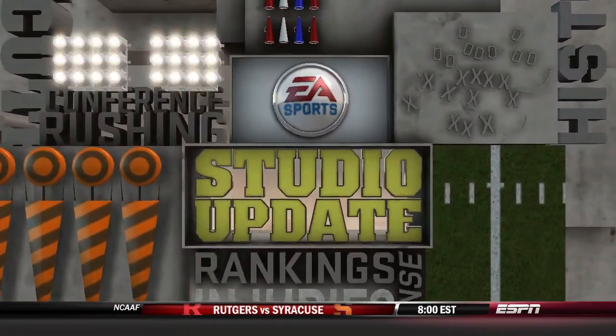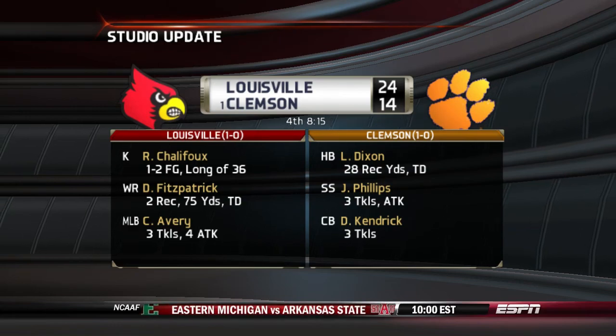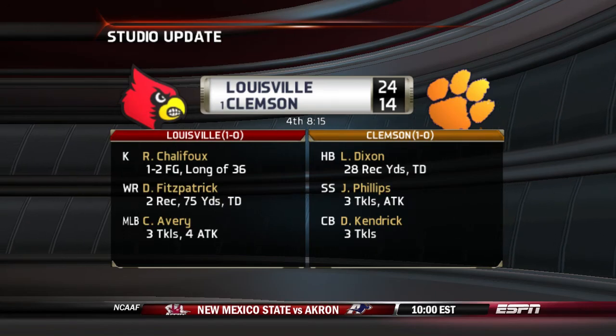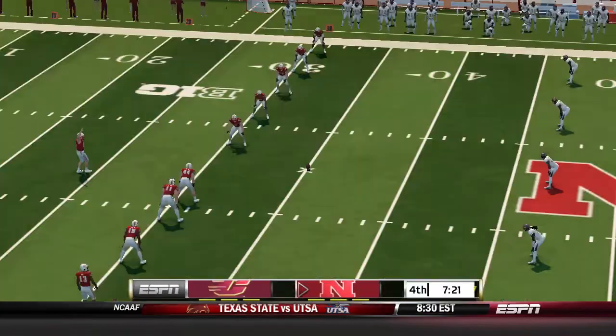Let's get an update now. Here's Reese Davis. Reese. Time for a peek at what's going on at Death Valley in Clemson. Let's take yet another peek at this game. And for Clemson, let's keep an eye on this game where a major surprise could be brewing. The Cardinals are out front. 24-14. Two touchdown ball game here, Reese.